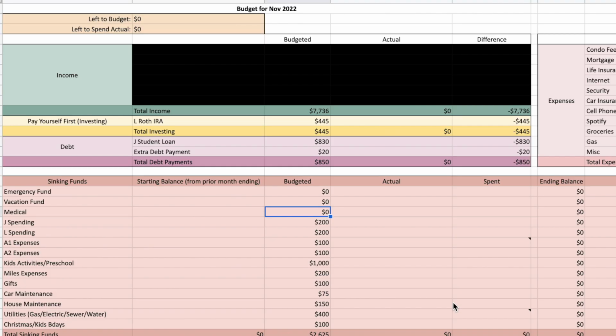Today we are jumping right into our November budget for 2022. We are basically at the end of the year. This year has gone by so fast, and I am going to go over our family budget for our family of four to show you where exactly all of our income is going this month.